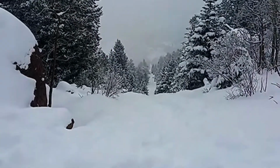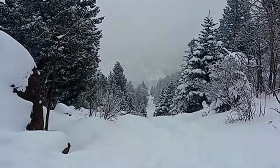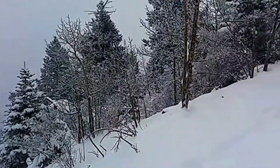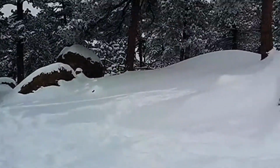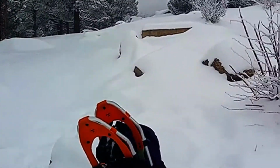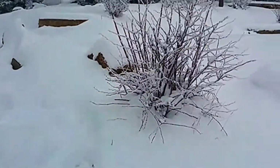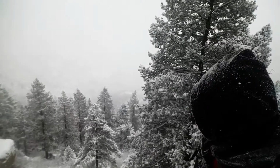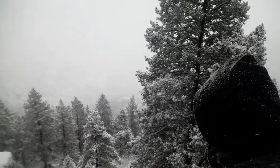Now at the top. Trust me, it's a good view. Most of you know. Stopping, cool spot, coming down. Nice and quiet.